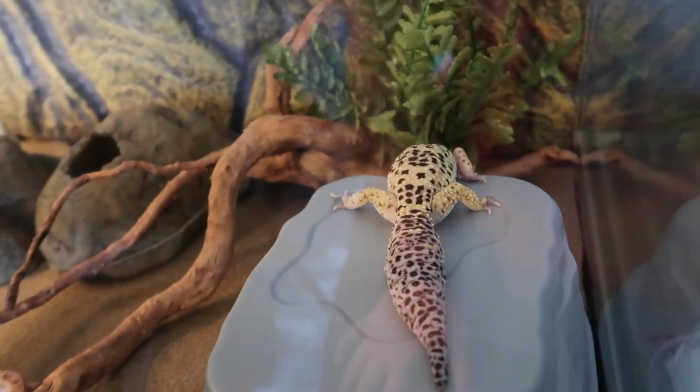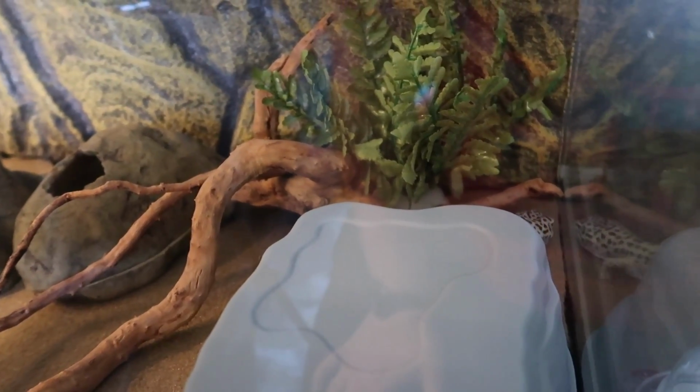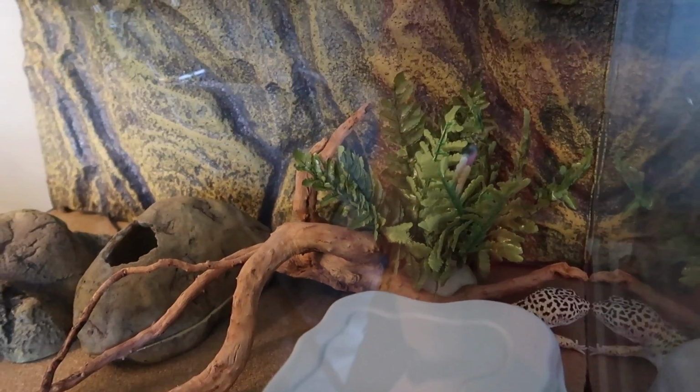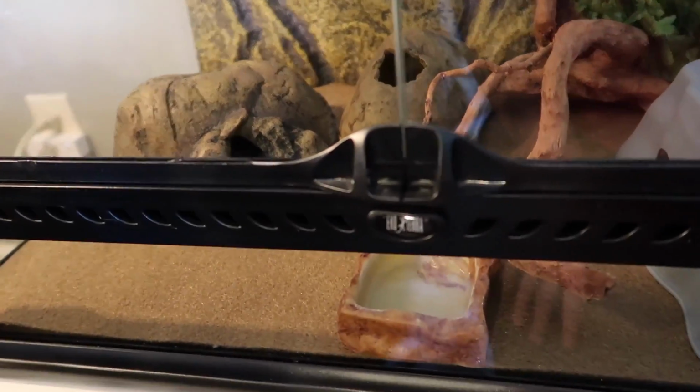I don't think it's going to take too long to tame him down because honestly he's super interested and he always comes out to his cage to see me. I'm just not sure if he's not used to being handled much or he's just still trying to settle into his new environment. So he's a little skittish, so I went ahead and put him in his new tank. So this is just an overview of his tank. Hopefully you guys enjoyed it. I think it looks pretty good.